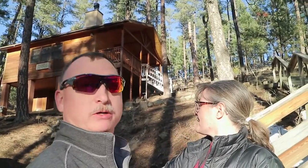Look where we're at, back in Ruidoso. We are staying at the Storybook Cabins, cabin number 23. We're at almost the top of the hill in a preserve. Fairly secluded, I guess I should say, not pretty. So, we made it, and we're gonna take you guys and show you around our cabin. So keep watching, here we go.